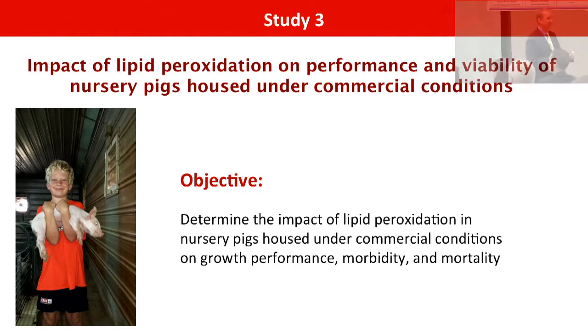So then the next and last study, we were really interested in some data that we had previously where we fed acidulated poultry fat. And we noticed in one group of pigs that was fed acidulated poultry fat, all the mortalities in that group was in the group that was fed acidulated poultry fat compared to just common poultry fat.